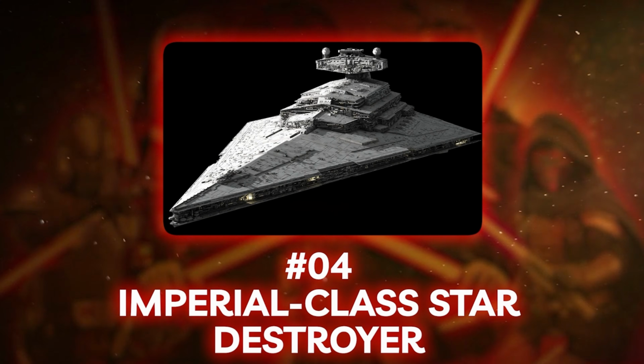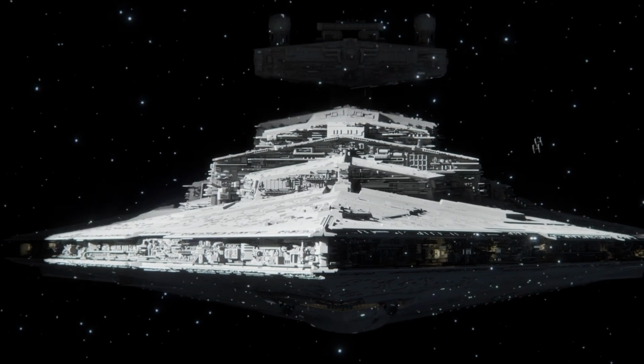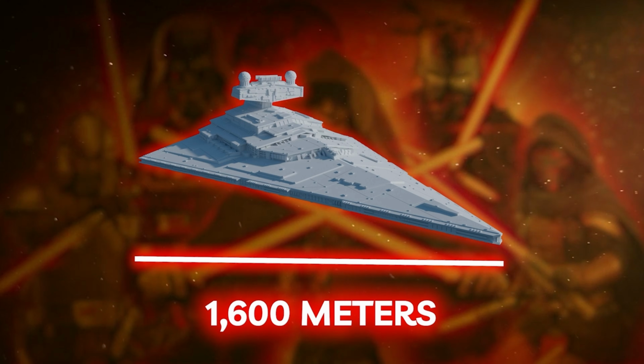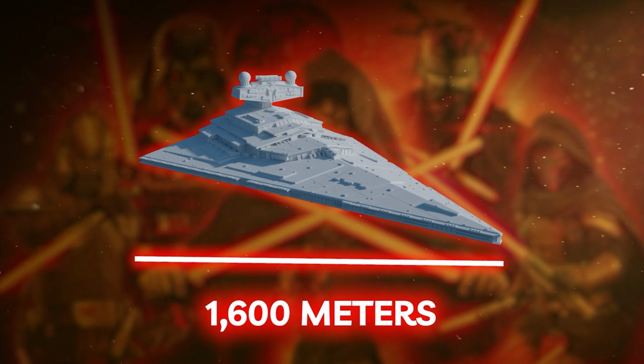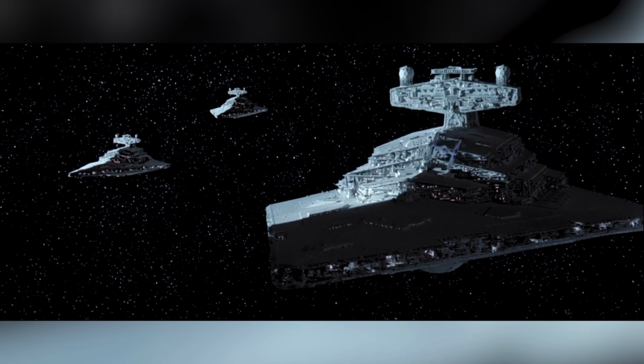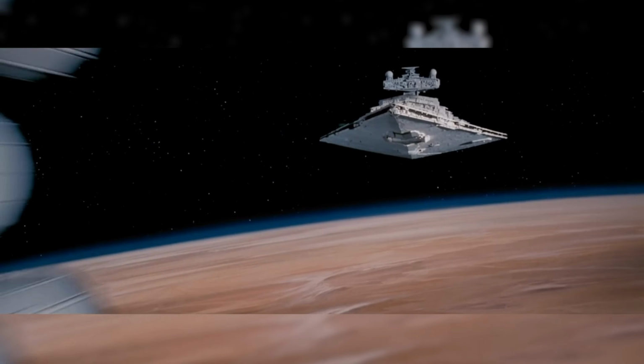Number 4. The Imperial-class Star Destroyer. The Imperial-class Star Destroyer is a monster of the galaxy. Stretching 1,600 meters from bow to stern, this ship is the Empire. The steel backbone of its navy, a symbol of dominance across countless star systems. It doesn't just move through space, it commands it.